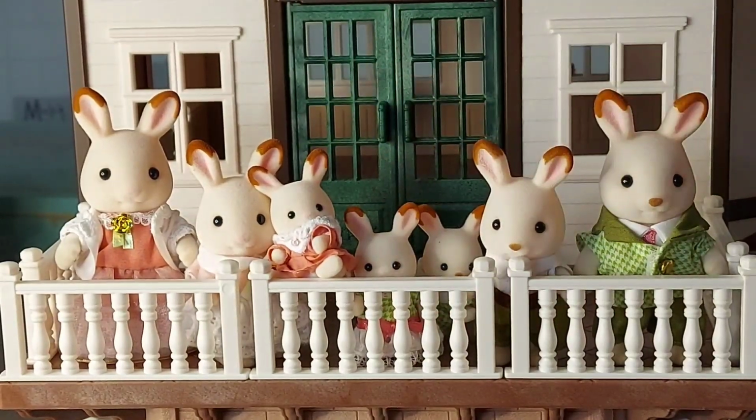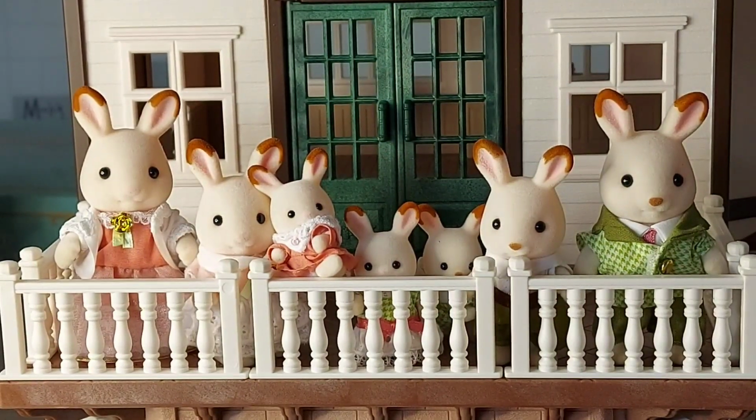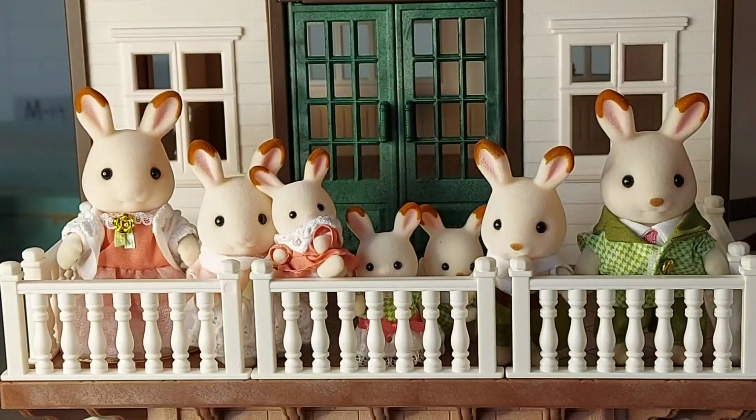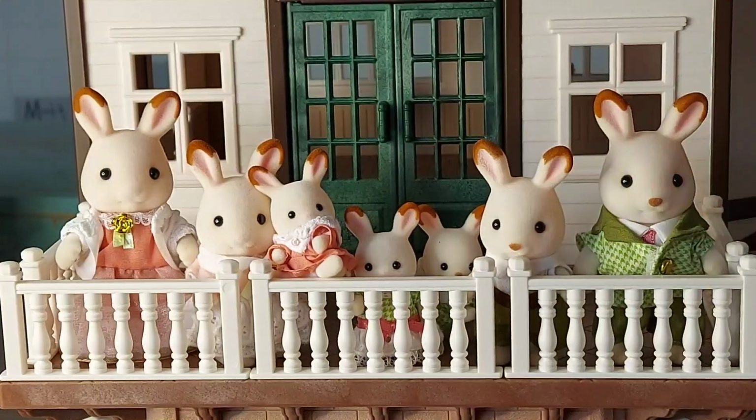Hello, today I'm going to be setting up all of the furniture sets from the classic colour red roof country home gift set into the house.